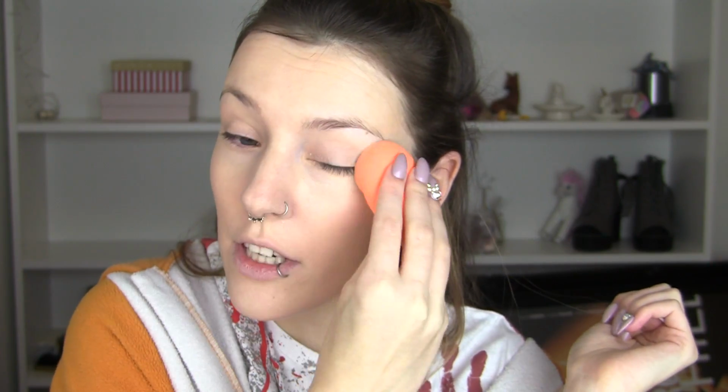I often take my foundation over my eyelids as well because I tend these days not to use a primer. If I was to use a primer, it would be Urban Decay Primer Potion because it's my holy grail primer if I am to use a primer. But generally speaking these days I just use my face products.